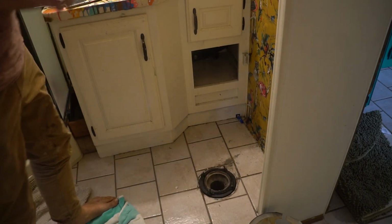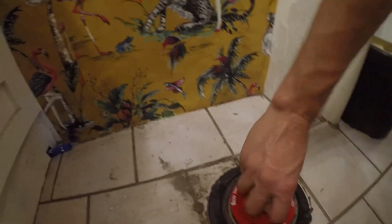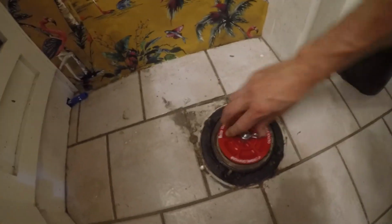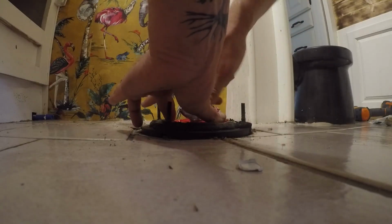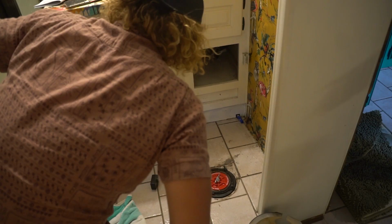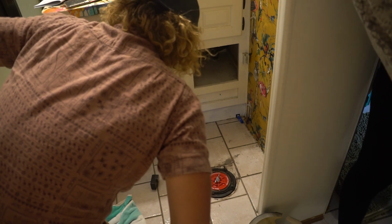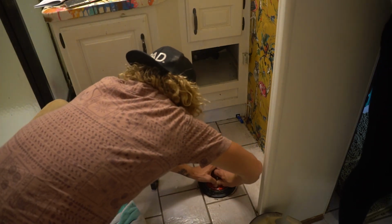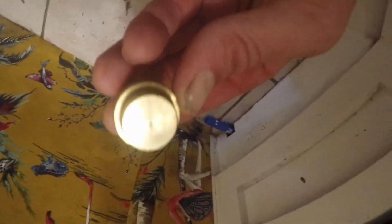Alright, this should be a 4-inch drain plug. Yeah, I think that's right. Just put it in there like that. This is our water supply here. I'm gonna take this little SharkBite PEX cap and cap off the end.